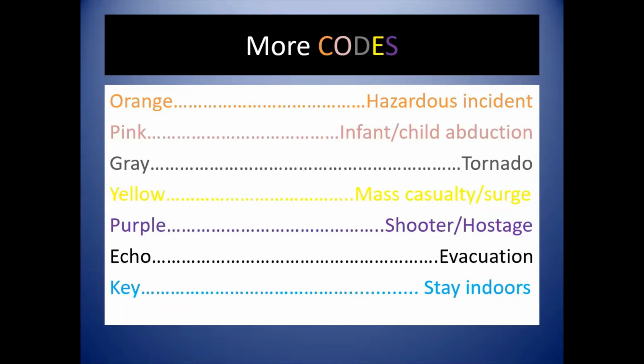Code pink is infant child abduction. With the code pink, we need to stay inside the hospital until it is cleared and watch for anyone acting suspiciously. Report suspicious activity to hospital personnel or a hospital police officer should you see any. Code gray indicates that a tornado has been spotted in the area. With a tornado, you need to make sure you're indoors and standing away from windows.